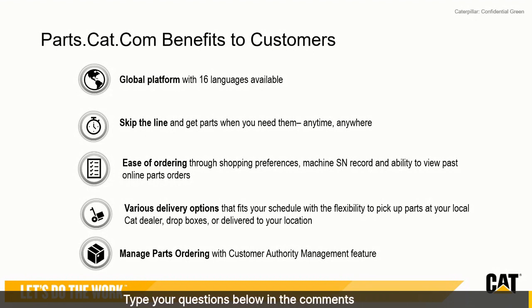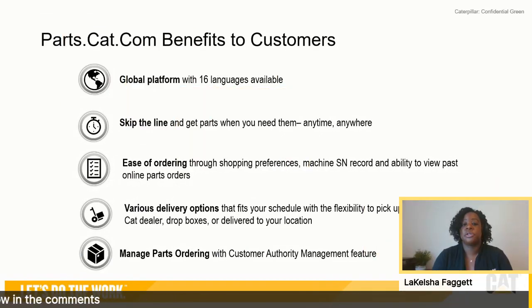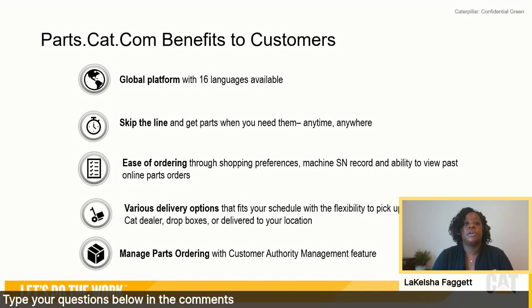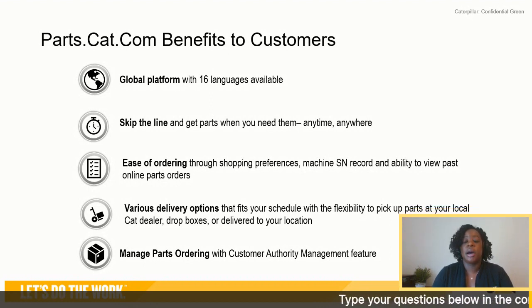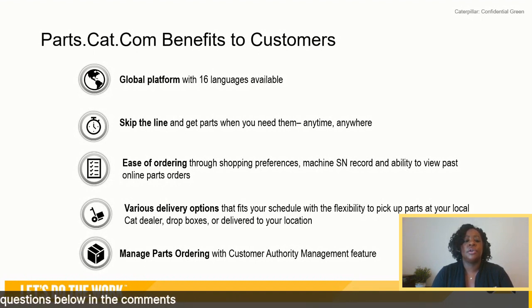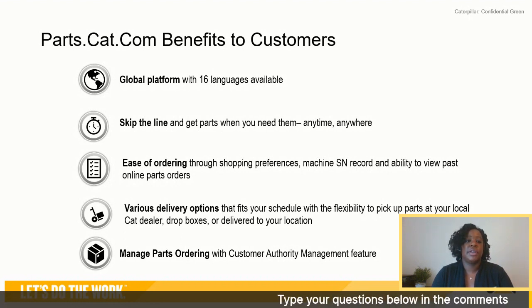The last benefit for many of our customers is, we know that you may have several people at your company that may be ordering on parts.cat.com. We have a feature called Customer Authority Manager, where you as a company can set up who is actually able to submit a parts order. And then there's an approver that reviews the order before it's sent to your Caterpillar dealer. So that now allows our customers to have a little bit more control on the number of parts that are being placed on the website, and to also make sure that you're ordering parts that are needed for the particular repairs that you're working on. So a lot of great benefits for our customers.